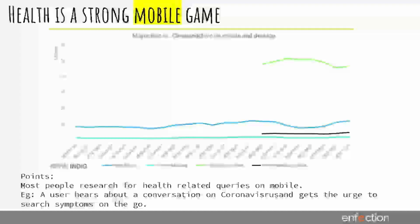One of the examples that he gave for this is the urge people have to search on mobile for health related queries. Like I'll take a timely example. These days, there's a lot of news being heard around corona. So let's say while you're traveling, you hear something about corona, and you get this urge to maybe Google it and see what are the symptoms of corona, what's happening around corona. So you get that urge to do it even on the go. So this can be one of the reasons why they say that the mobile game is stronger when it comes to health search queries.